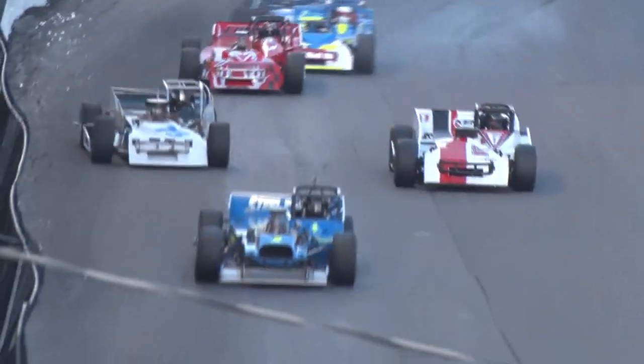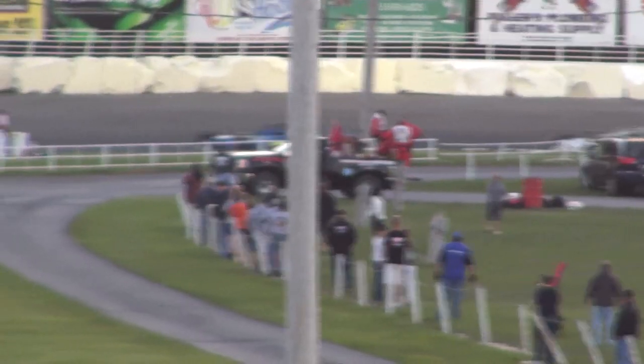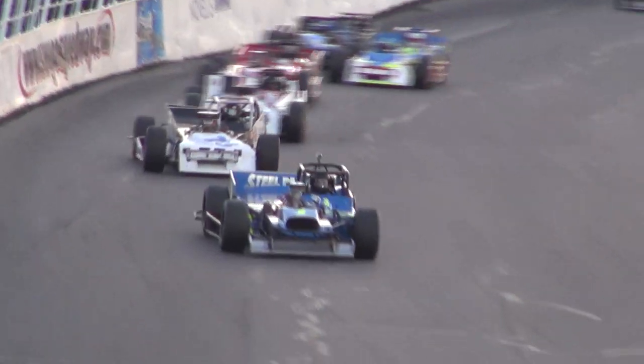Lacerdo trying to hang on for his first career feature win. Proud trying to do all he can to take it away. He gets a little loose out of that fourth corner, locks up the left front wheel, and Alex Hogue in the 73 with a great move to the top side of the speedway out of corner number four, and he pulls up into that runner-up spot, but out in front.